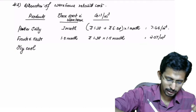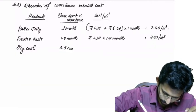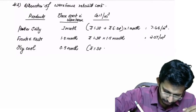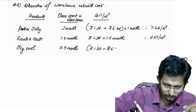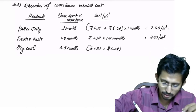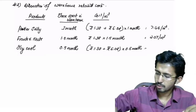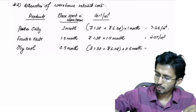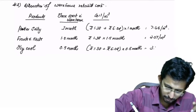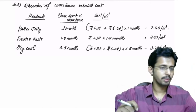Next is icy cool. What is the time? It is 0.5 months. Again, it is a refrigerated product, so it requires 1.38 plus 6.08. But the problem is, it is required to be kept in the warehouse only for half a month. So 0.5 months. So this will be 1.38 plus 6.08 divided by 2. That is 3.73. Okay, 3.73. Is it clear?